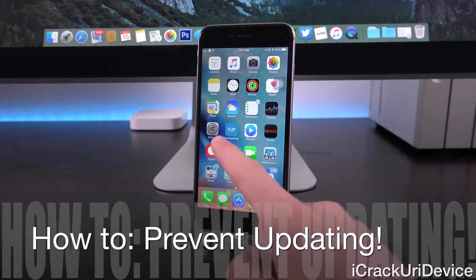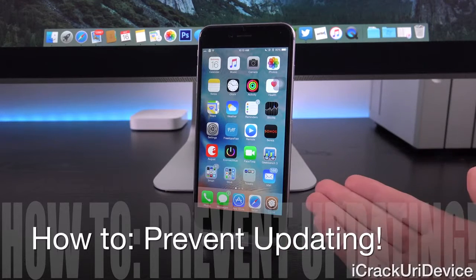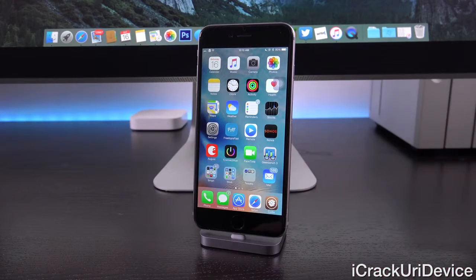Well, thankfully, Apple blocks OTA updates for jailbroken devices, meaning I'm on iOS 8.4 here, and I haven't received an OTA update for either 8.4.1 or iOS 9. The only way you'd actually have that little notification inside of settings saying there's an update is if you actually jailbroke with an OTA update notification already. If you're already jailbroken, you will not get an OTA update. There's just no way to.